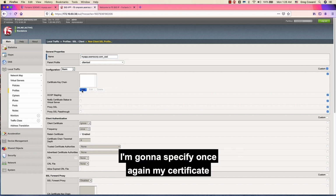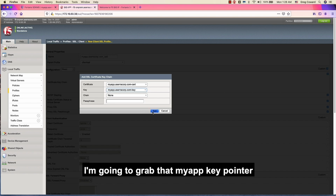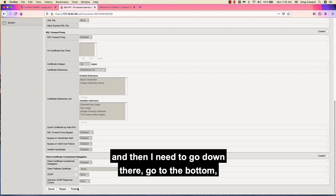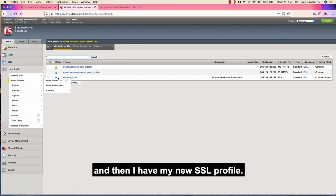I'm going to specify, once again, my certificate. So I'm going to grab that My App certificate. I'm going to grab that My App key pointer to my external HSM. And that's it. And then I need to go down to the bottom, and just click on Finish and Update. And then I have my new SSL profile.